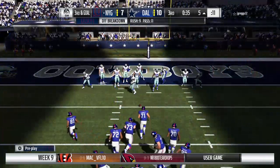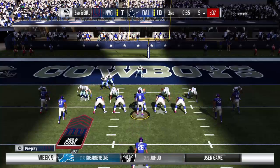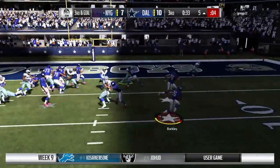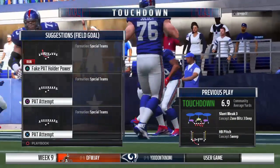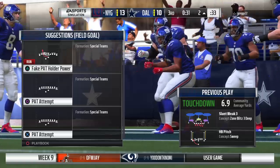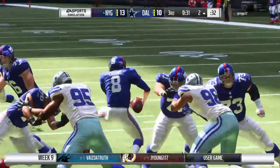This is 3rd and goal now. 80,000 on their feet here in Arlington. Here's Barkley. And he takes it into the end zone for a giant TD. Saquon Barkley with touchdown number 8 on the year. And the Giants are in for 6.